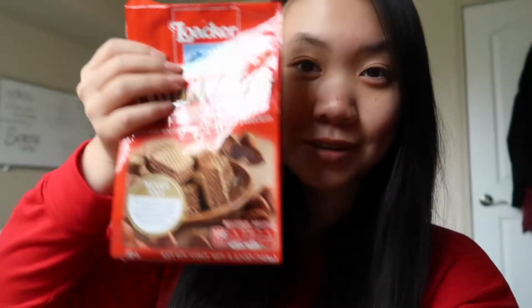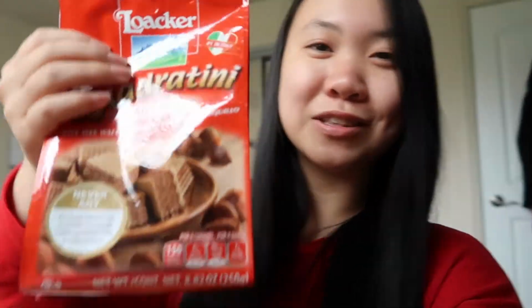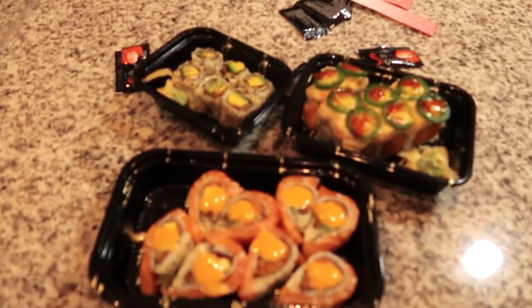I've been also snacking on these wafer cookies. They're chocolate hazelnut and they literally taste like Nutella cookies. They're so good and very addictive. So I've been eating these throughout the day. For dinner, I got sushi and we're here at Serena.